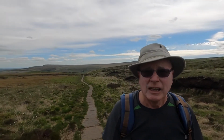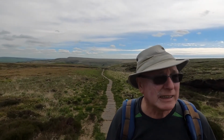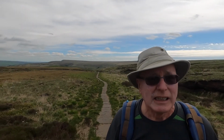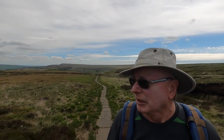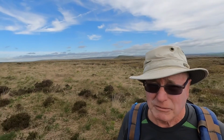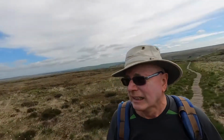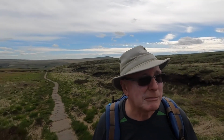About an hour and a half, hour and 3/4 in, I've left the valley behind me there with all the reservoirs in. I'm now heading up over the tops to a place where there's 2 more reservoirs, but the views are opening up now. If I could go that way, wide open spaces. And I've just seen somebody up ahead somewhere. I must be following them.